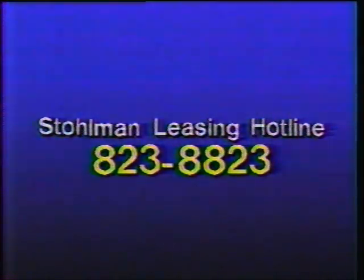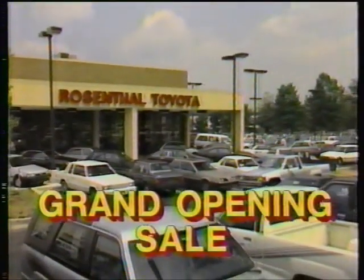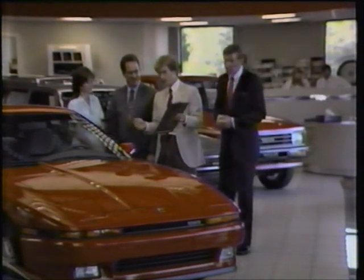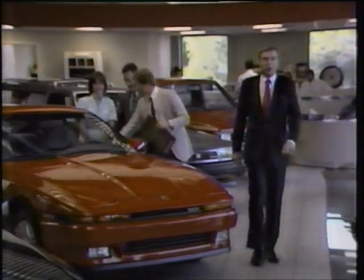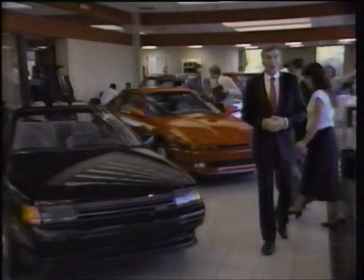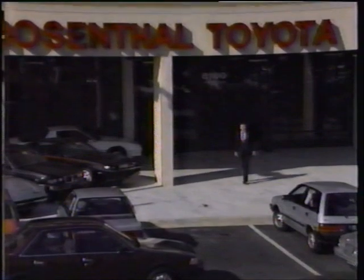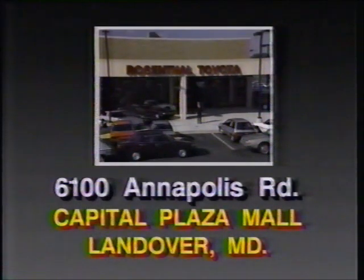823-8823. The 1988 Toyotas have arrived, now during Rosenthal Toyota's grand opening sale. While most people think you can save an introductory time, you can here at the all-new Rosenthal Toyota on hundreds of brand-new 1988 Toyota cars and trucks. So why buy a leftover 87 when Bob Rosenthal will sell you an all-new 88 Toyota at a money-saving price at the all-new Rosenthal Toyota in the Capitol Plaza Mall, Landover, Maryland.